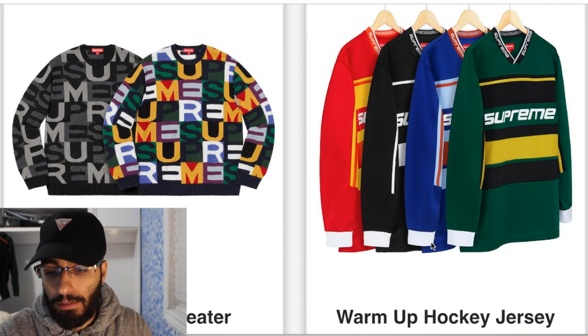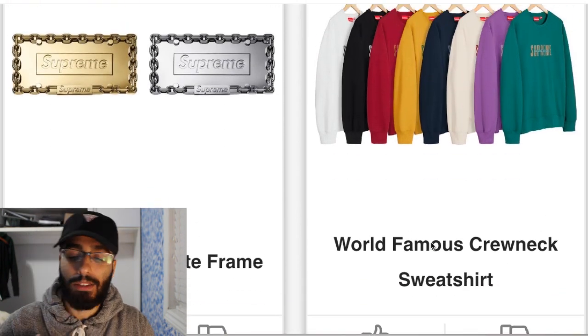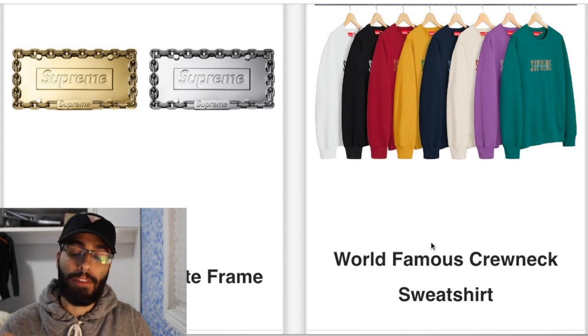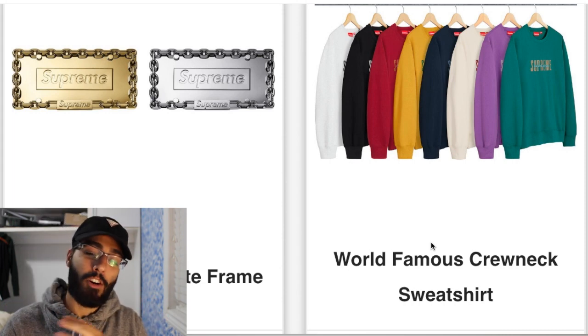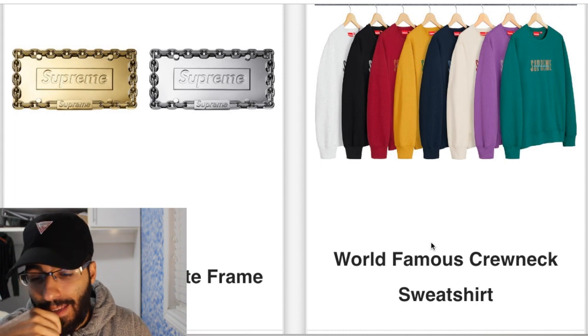It probably will resell. Now going on to the world famous crew neck sweatshirt, and it just has simple Supreme branding across it. Now this is one of those more vintage looking Supreme pieces, like something if you thrifted it in the future and found it, I feel like it would be this Supreme piece over here. I don't know why, it just gives me that vibe, something like you thrifted, vintage style. That's the color scheme that I'm getting from this.